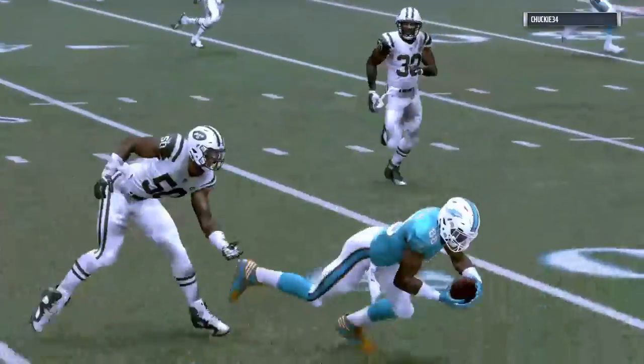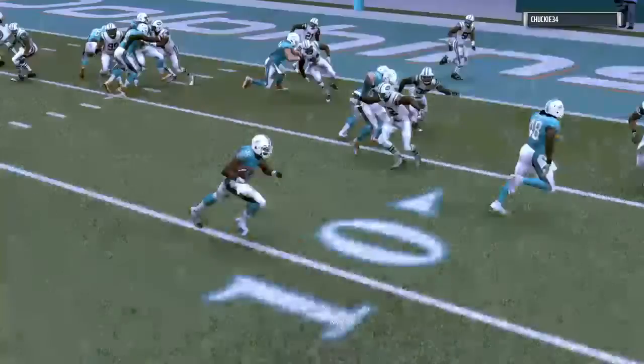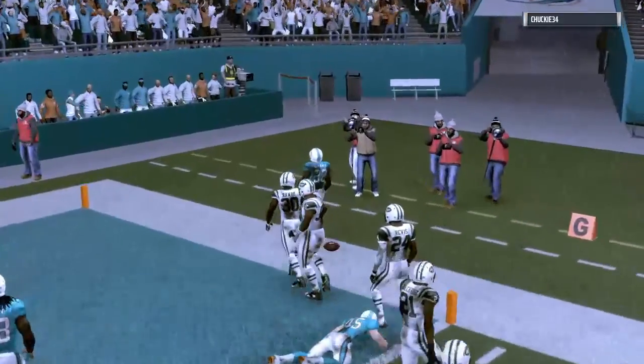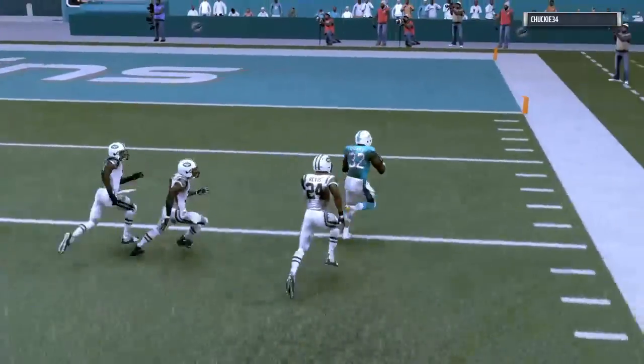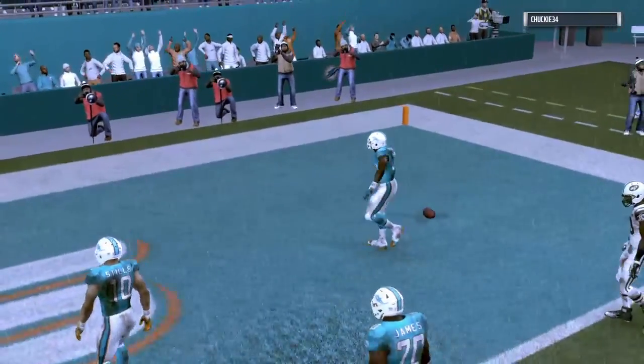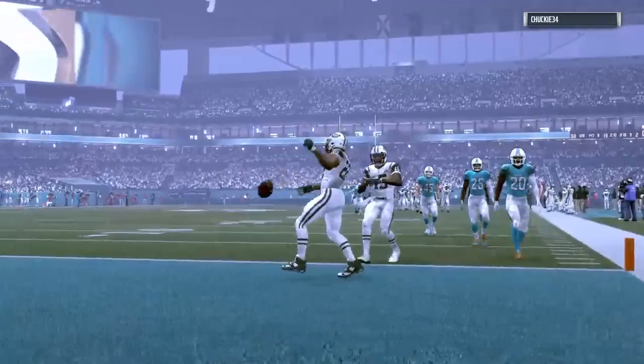So for the Jets, the train just keeps rolling, 9-0 now to start this campaign. And they'll return home next week to take on the LA Rams. Meanwhile, for the Dolphins, they'll fall to 5-3 with a loss. And they'll try to turn it around next week as they head down to San Diego for a matchup with the Chargers.